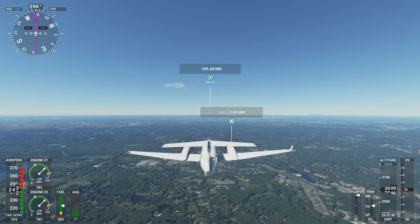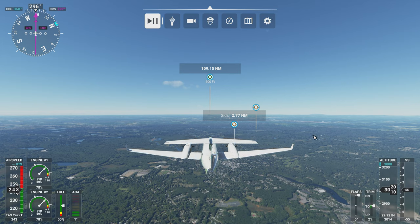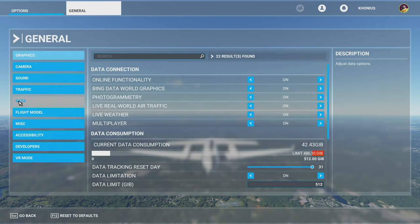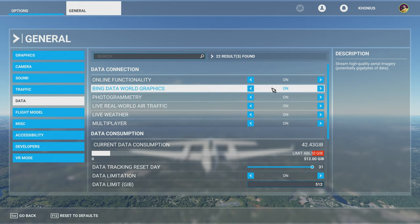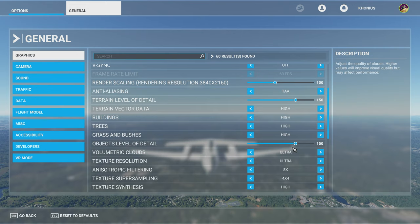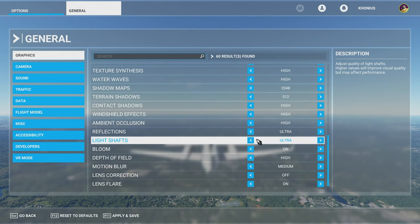I don't usually have this much trouble. Maybe I'll try active pause. And I don't think I can change graphic settings from here. I think I'd actually have to go over to here. Okay, so this is the stuff I just turned on, and there's only on or off. Data consumption is not that much. It must be something with the graphics, so maybe I need to turn some things down here. Just turning some things down that are usually set a little lower.